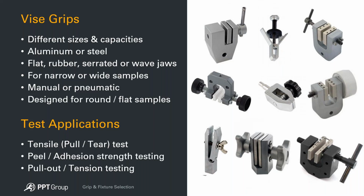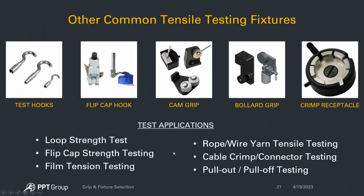Test applications, very similar to wedge grips, can be tensile or pull testing, peel and adhesion strength testing, pull out or tension testing. There are also other common tensile testing fixtures. If you just picked up a force gauge, likely it's going to have a test hook. These are very simple test applications. It's going to be a large, medium, or small test hook that's included with a force gauge to measure simple tensile forces. There is also a flip cap accessory or flip cap hook, which is dedicated to just testing the flip cap strength or the flip strength of most containers.